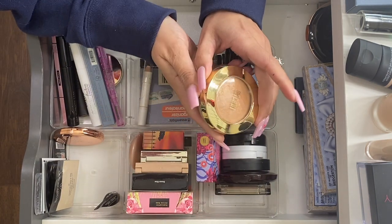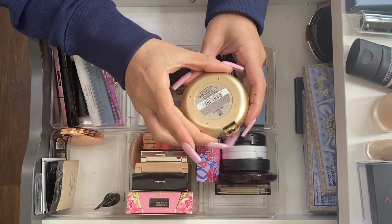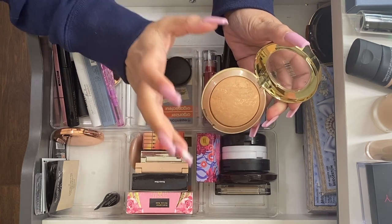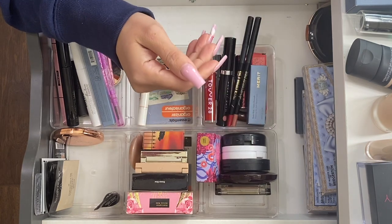This is the one that I think I'm gonna go ahead and declutter. This is the Milani Baked Bronzer and the shade is Dolce. I feel like on me, this looks too red. It's not a very good shade match for me. So I think I'm gonna go ahead and let this one go.